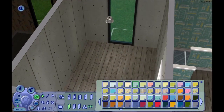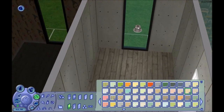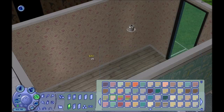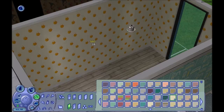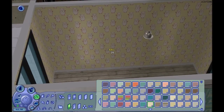And then the nursery. I have a lot of cute wallpapers for nurseries. I actually collect them. Let's see, what would be a nice wall for Kara's room? Oh my goodness! Little piggies! This is so so fun! I have to choose this one.